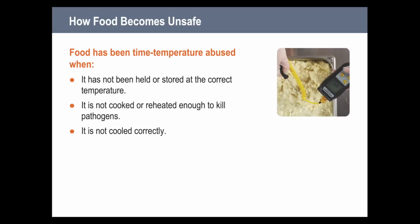What and how you cool food, or how you reheat food, or how you cook food at home has nothing to do with what we do in an operation. At home, we're feeding 1, 2, 3, 4, 5, 6, 7 people. In an operation, we're feeding hundreds, maybe thousands of people. So we do things a lot differently. What works at home will not work in the restaurant industry. Remember that.